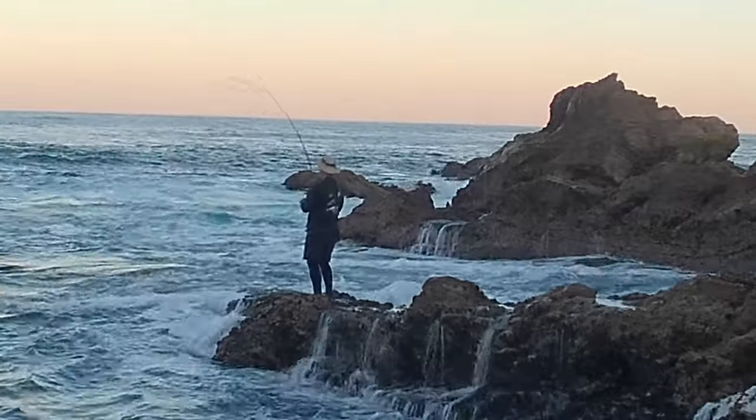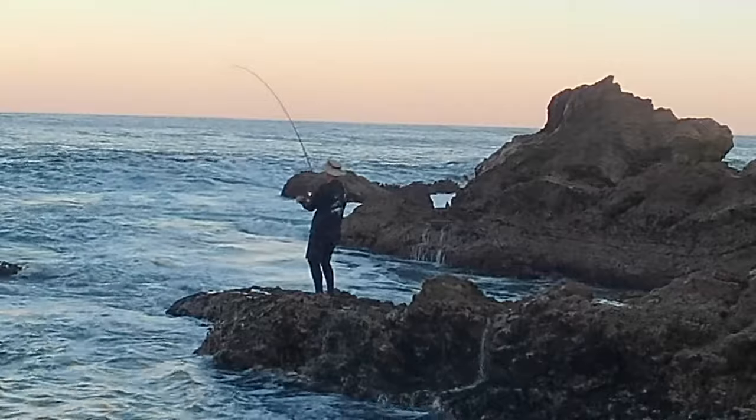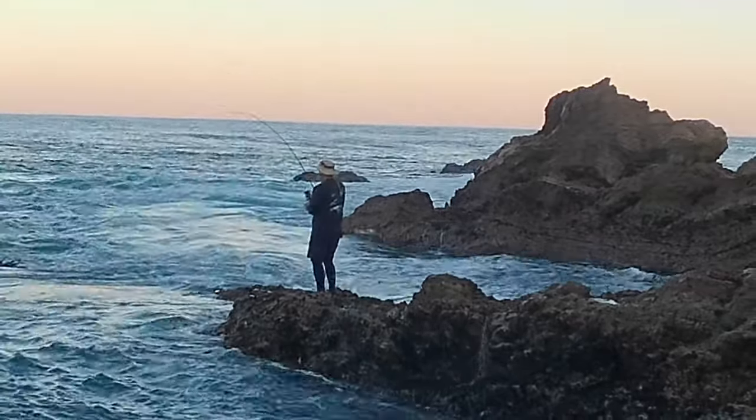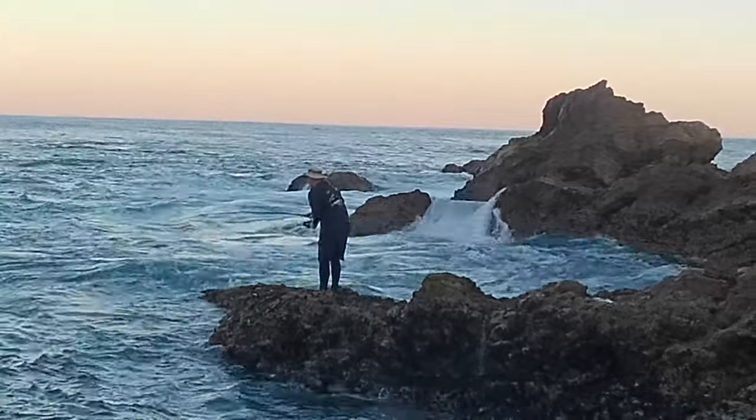Fish on, baby. We're just hoping it doesn't run down the hole. You can see the pole, it's shaking its head. This is a nice little fish. It's fighting very well. And you know I'm thinking right now, oh yes, it's gonna be the Ling Cod.